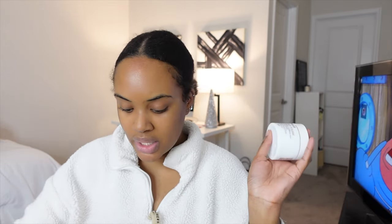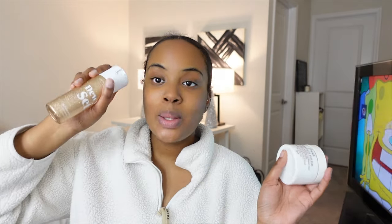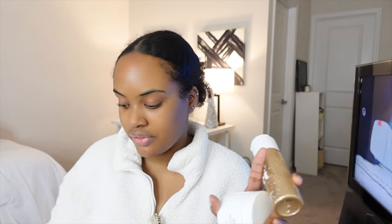I have this sugar scrub since literally I worked at Sephora in like 2019, so it needs to go. It's expired. I have like a dewy mist that I never really use. I have like a highlighter that I barely use. I have bronzer and blush from my videos that are just old and I don't even use them anymore.